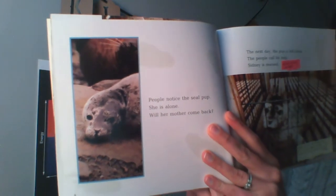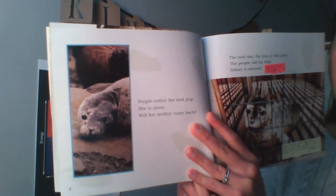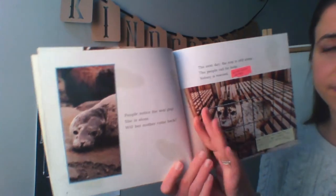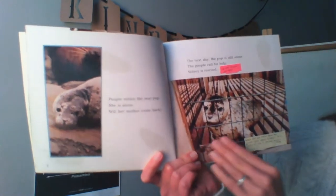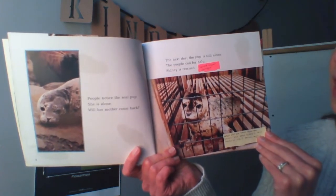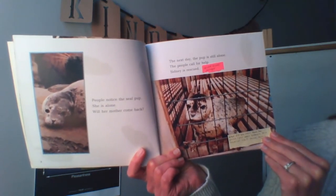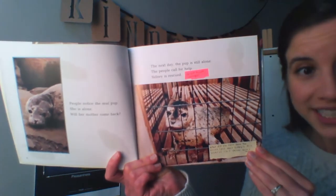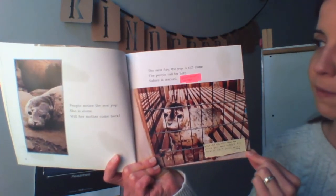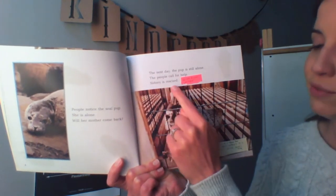People notice the seal pup is alone. Will her mother come back? The next day, the pup is still alone. The people call for help. Sydney is rescued. Rescued means saved from danger.